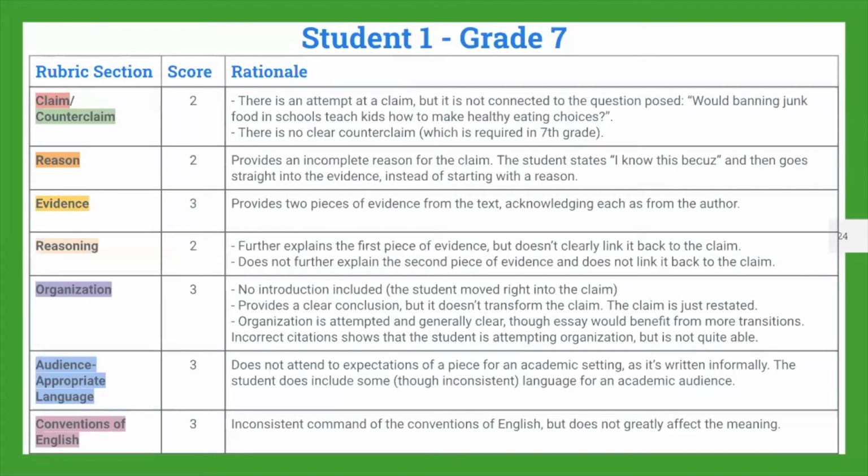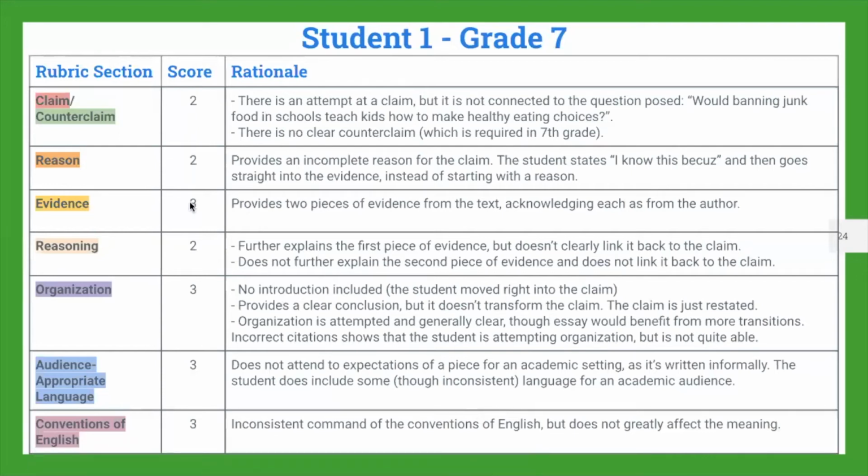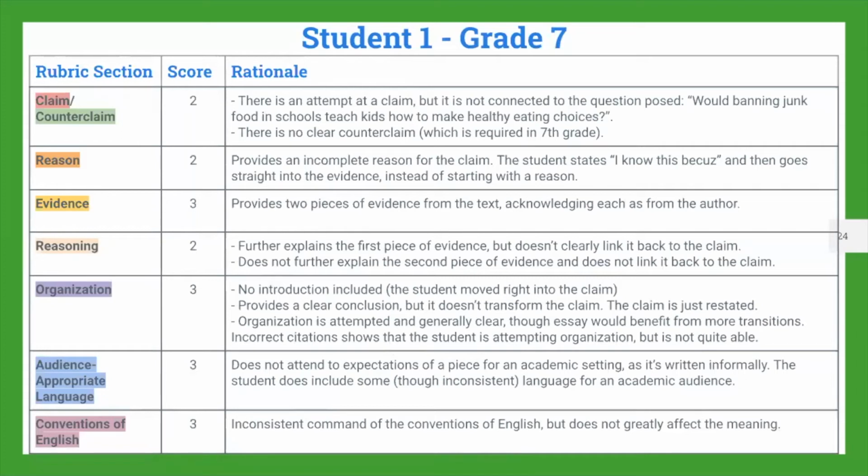Right. And so same thing with evidence as we think about the leveling in the rubric. If we are prizing the use of evidence that supports the claim over the citation, right? And so here what you'll see for each grade level, and I've just pulled up 7 here, you'll see the score that we gave it and then a rationale. And so for 4th grade and for 10th grade, you'll have this information. Something of note here, again, for organization, there's no introduction. The student moves right into the claim. It doesn't transform the claim, it's just restated. And so I think the analysis of the student writing here in the rationale can really support teachers in appropriately prioritizing pieces within the rubric and actually finding evidence for their scores in student writing.